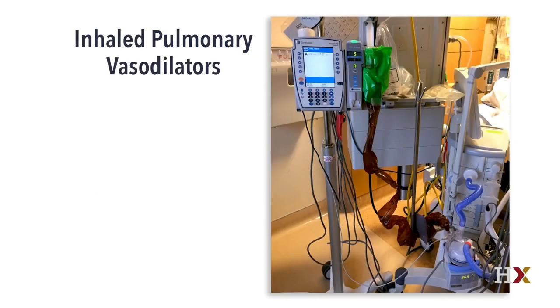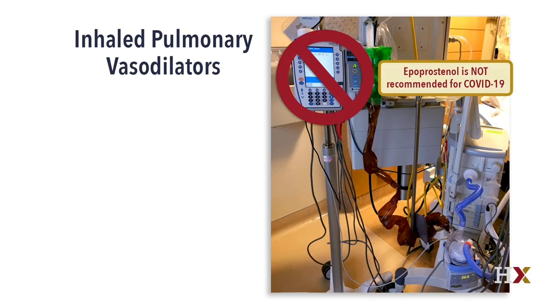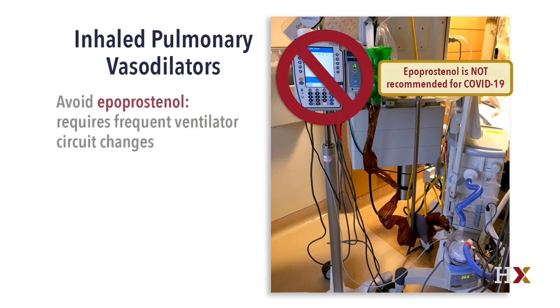Inhaled pulmonary vasodilators likely have a role in patients with COVID-19. I would note, however, that we do not recommend using epoprostenol. Epoprostenol is very effective as an inhaled pulmonary vasodilator. The issue is that it's relatively sticky, and this mandates frequent ventilator circuit changes. As we don't want to open the ventilator circuits any more than we absolutely have to, to minimize the risk of aerosolization, we want to use nitric oxide if the patient requires any sort of inhaled pulmonary vasodilator.